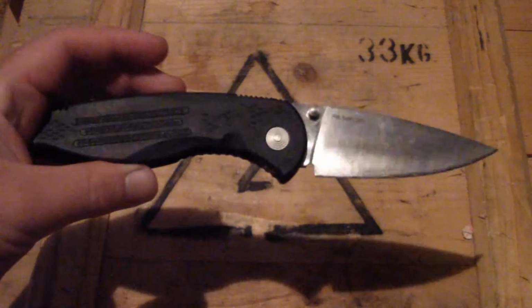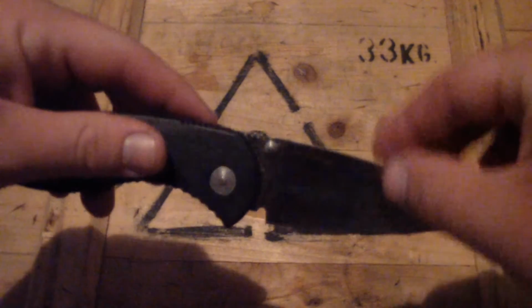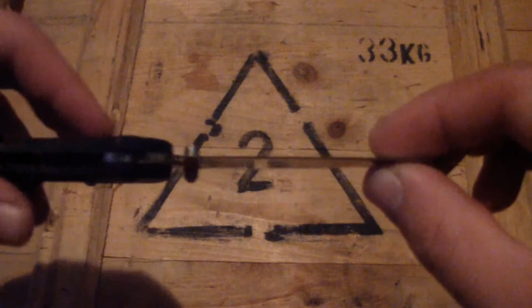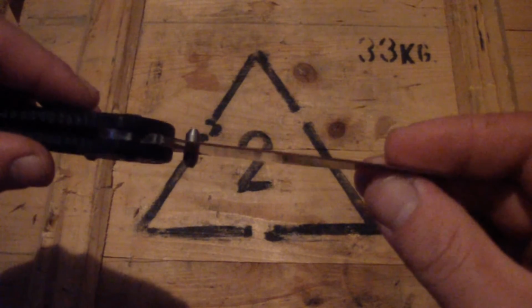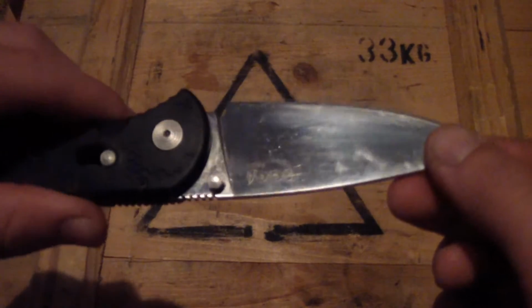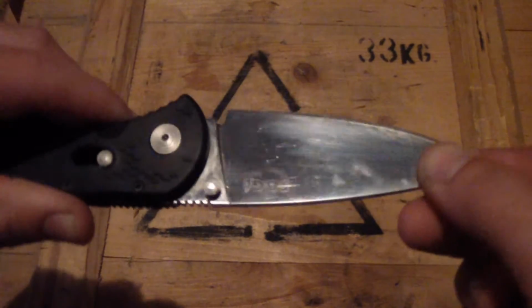And I also carry this SOG. As you can see, I'm kind of a SOG fan. This is the SOG Aegis. My only criticism of this knife is the blade is very thin, which isn't really a problem. It slices great, but this is kind of a problem for me.